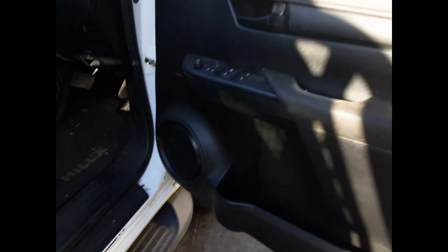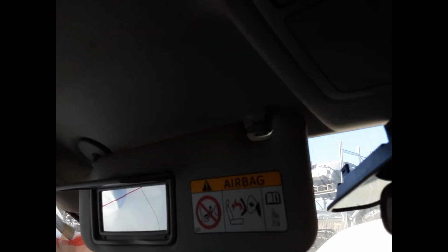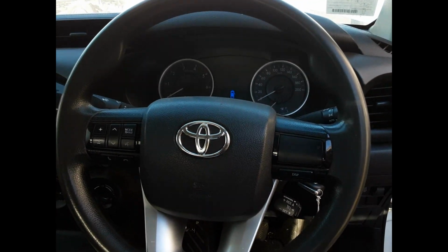We have the driver's side door trim, power window master switch. This vehicle is fitted with black cloth interior, automatic type console, automatic gear shifter, heater controls, touchscreen CD player, interior mirror, left sun visor, courtesy lamp, right sun visor, instrument cluster, and a tidy vinyl steering wheel with cruise audio and phone buttons.